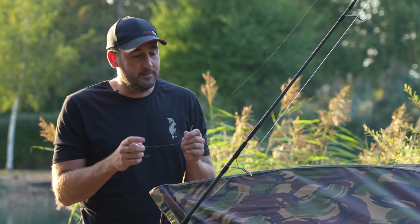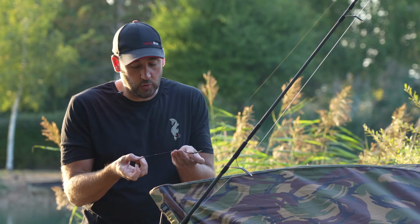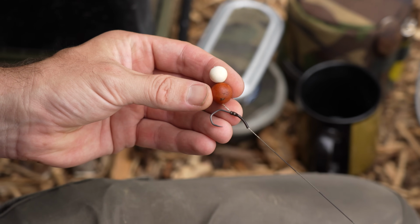But we're back here in base camp, like I mentioned, and I'm going to get 2 rods out ready for the night. Now, I thought I'd just quickly run through the rigs and bait application before we go into the evening. It's nothing too complicated. I've just got a real short, coated supple hook link with a size 5 Nash pinpoint claw hook and a little bit of shrink tubing.